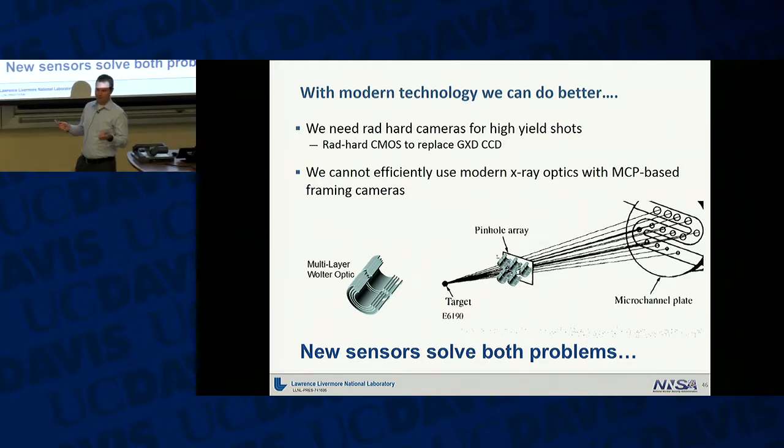Pinholes are old. Probably the first pinhole use was somebody thousands of years ago poking a hole in a leaf or something like that to look at an eclipse. And you get a whole bunch of images at different points in time, but they're not really the same image. Can we do better than that? That's kind of a question we ask ourselves all the time. And are there optics that are better than a pinhole? Certainly in the visible spectrum there are.